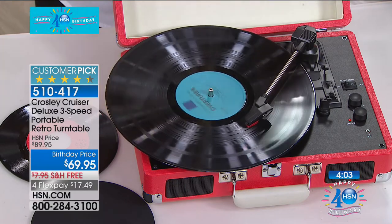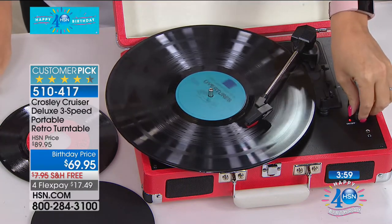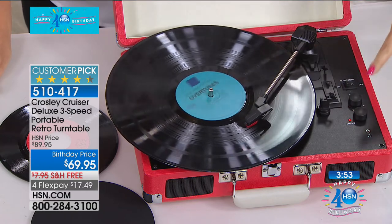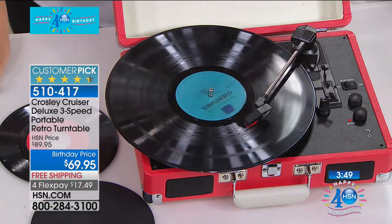By the way, I did shop this, and you do not see the Crosley Cruiser out there, especially in 8 beautiful color choices. We have the best price that I was able to find anywhere. So if you love the ability to adjust your pitch, if you want to be able to stream and use this as a Bluetooth speaker, this is the model that does it.